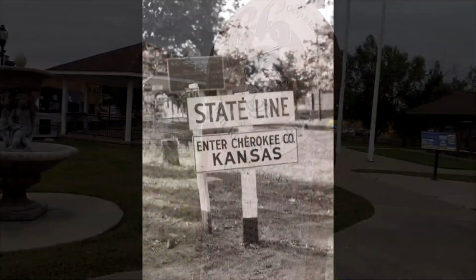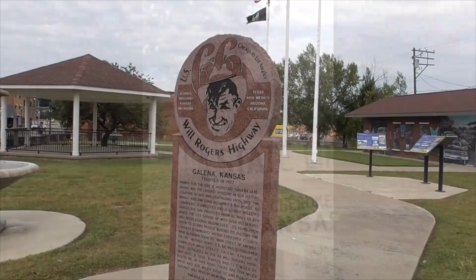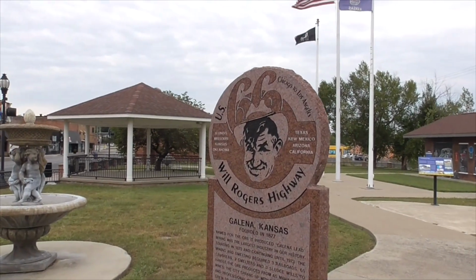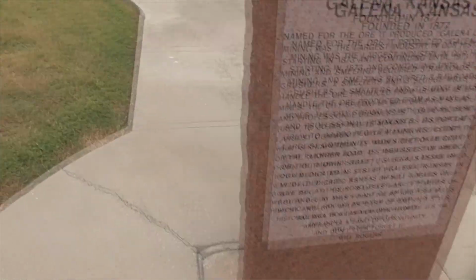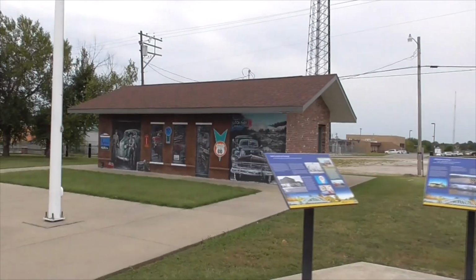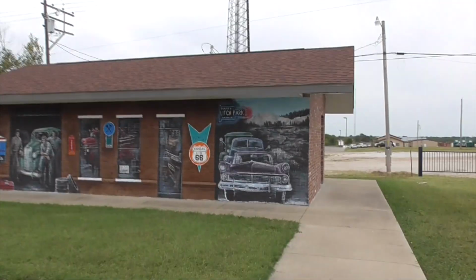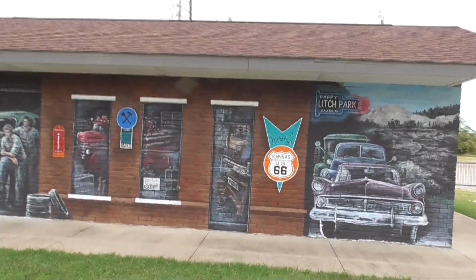This marker used to be on the Kansas-Missouri state line. And Will Rogers, of course, is famous out here, and the entire Route 66 is pretty much named the Will Rogers Highway. You see this guy all over the place. Little marker down here, yeah, at the end of the park. Little restrooms, I think. Great little murals on this building. It's called Happy Pappy Litch Park, or Litch Park.